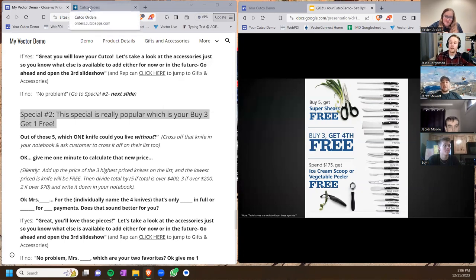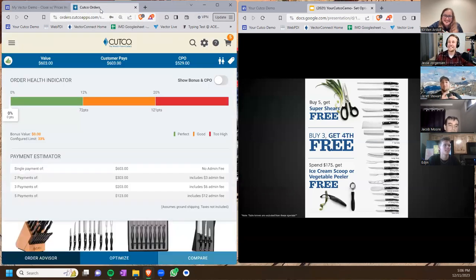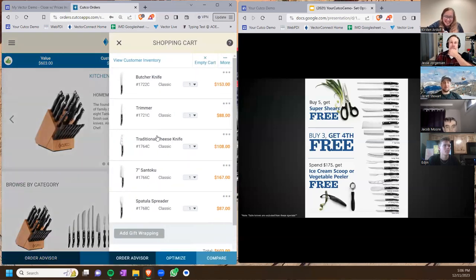Can I tell you the ones we can't live without first? Sure. So we can't live without the butcher knife and the cheese knife. Kirsten, what do you think? Which knives could you live without? That's just me, though. All right, so now we're down to either cutting, pun intended, the trimmer or the spatula spreader. Santoku. Yeah. All right, what do you guys think? Spatula spreader? Yeah. I make a lot of bagels, though. I can't lie. Yeah, you're right. We have butter knives. We can spread with those. We could probably get rid of the spreader.